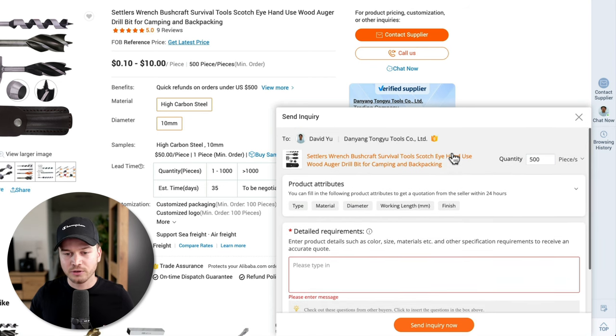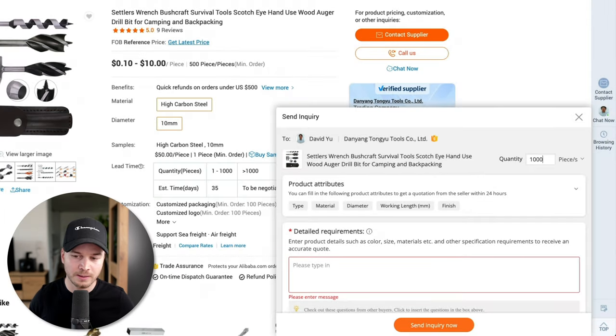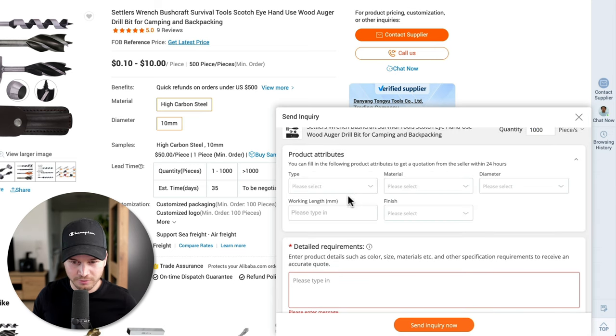Here, the first thing I would want to do is increase the order quantity to probably 1,000, because if you have too low an order quantity, they're just not going to respond to you immediately, because they make their money with large orders and a long-term relationship. So a lot of repeat customers basically, and real companies that have maybe brick and mortar businesses, are going to buy these huge orders. So just put in 1,000 pieces right here, and then you can fill this out if you want to. It's not really necessary actually.